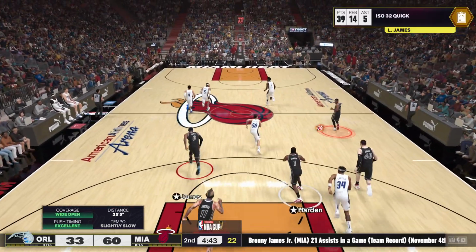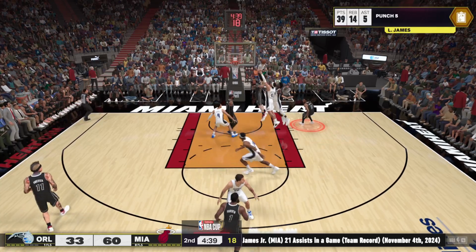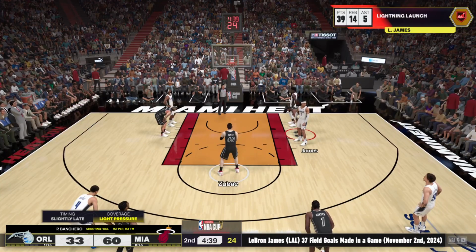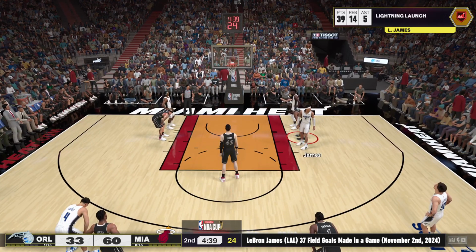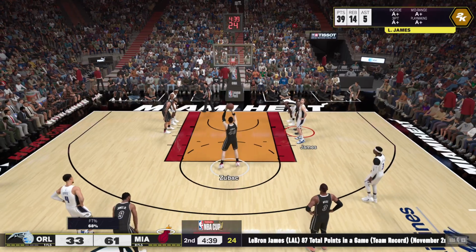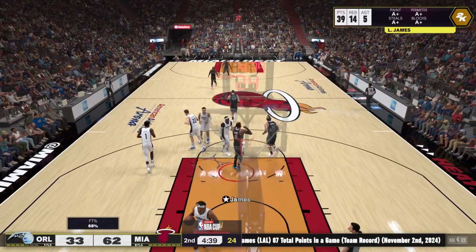Off target from three-point range. James, the pass to Zubac. Magic foul. The Heat shooting their first free throws of the game. First personal foul. First free throw is good. Dwayne Wade's checked in for James Harden. Franz Wagner's checked in for the Magic. Kentavious Caldwell-Pope comes in for Anthony.